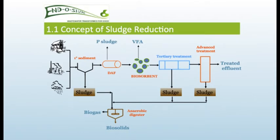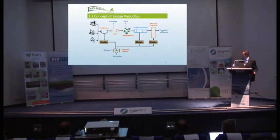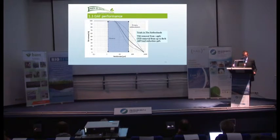The first part of the process was to remove or to find an alternative for the activated sludge process by an innovative or a special dissolved air flotation device combined with a biosorbent step, so an addition of a product that removes the pollution before the tertiary treatment. Of course, if you want to read much more about this particular part of the project, there is a special website. I'll show you it at the end of the presentation, and there's also a lot of documents have been published already, papers have been published by the different parties that were involved in this project.